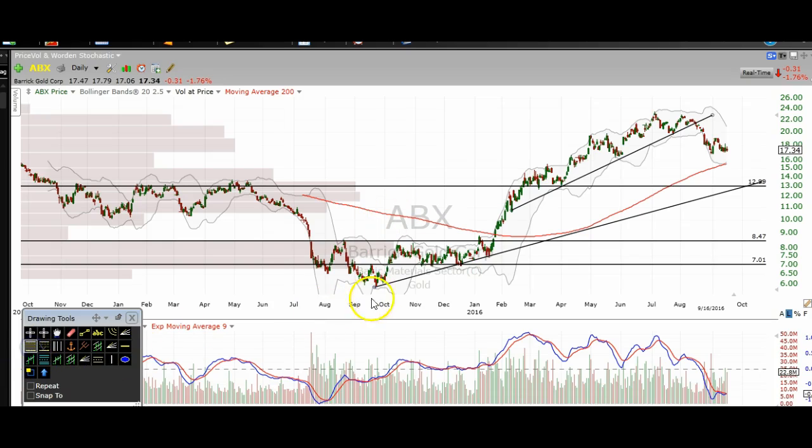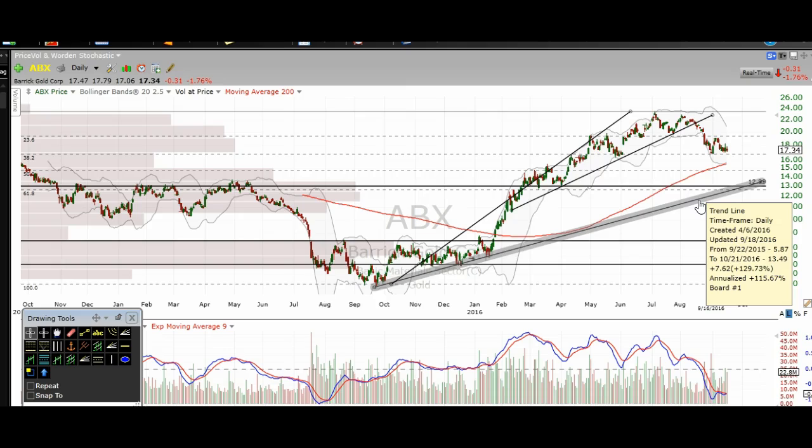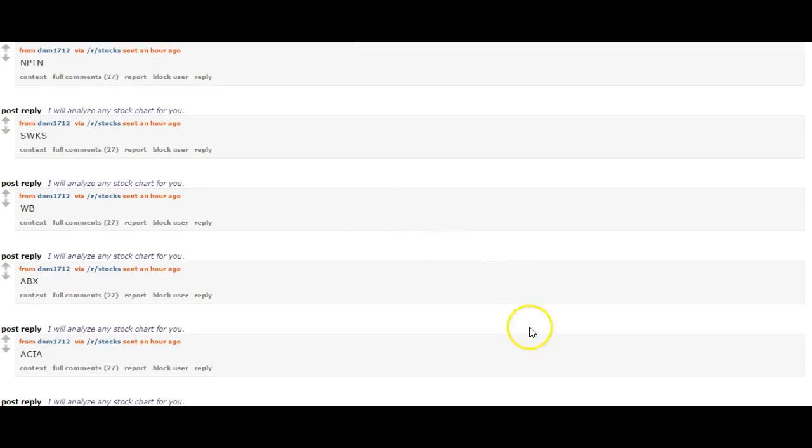Let's see if I can drop a Fibonacci level as well, from the lows down here to the highs up here. And what do you know? Just like the stock before the last, it lines up perfectly. This 61.8, and you can see that 61.8 right over here, just in case you missed it. The 61.8 Fibonacci retracement level lines up perfectly with this uptrend line as well as this previous resistance, which is now going to be support over here. Okay, I'm going to move on to the next chart, WB.